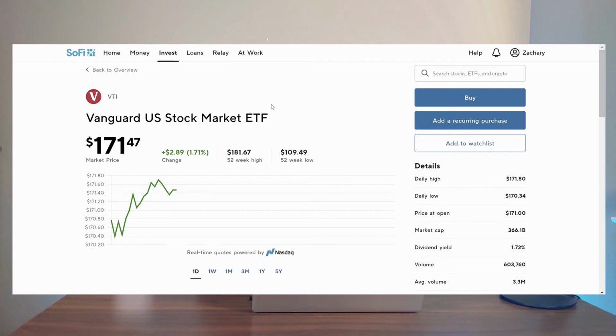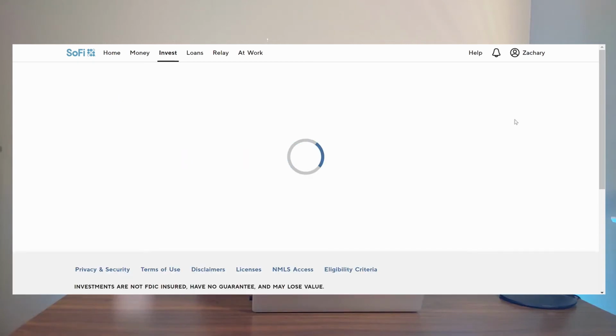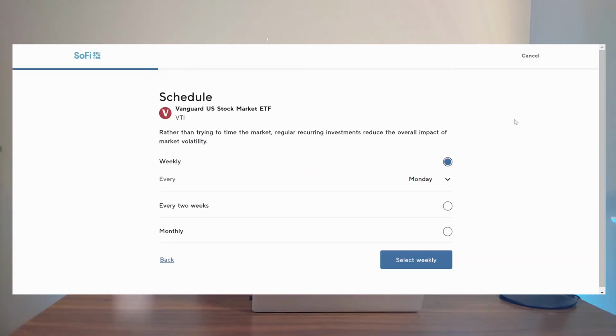So you can go ahead and click on that. And on SoFi, it'll give you the breakdown on everything that you need to know. It has the chart from 1 day to 5 years of how this ETF has performed. And then on the top right, you can see that you can buy it right then and there, or you can make it a reoccurring purchase, which is what you would want to do if you wanted to dollar cost average. So I'm going to go ahead and click on add a reoccurring purchase.